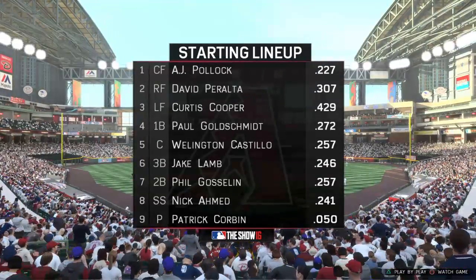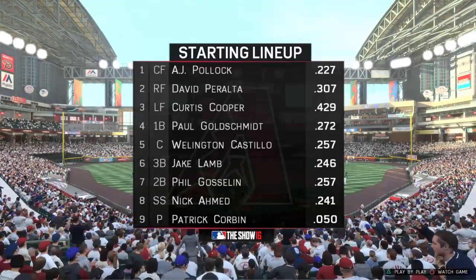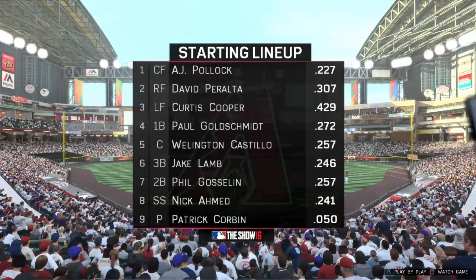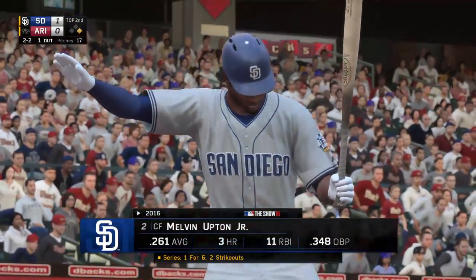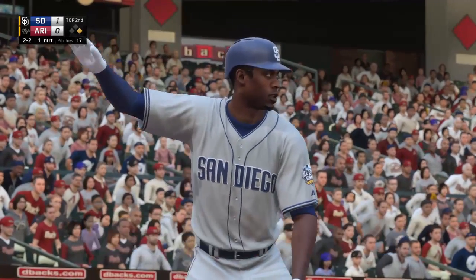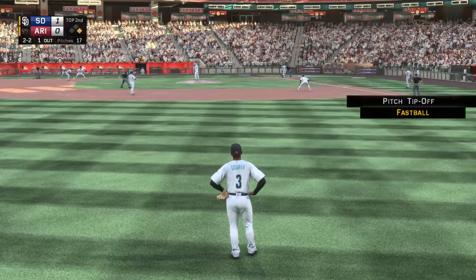And now here's a look at the Diamondbacks starting lineup. Eric Karros, who you focused on? Well, Matt, keep an eye on that number 2 spot. He's a serious contributor. Melvin Upton Jr. steps in with 1 in, 1 out, and 1 on here in the inning. Yeah, it's been a pretty good inning here so far, so we'll see if they can scratch another run across right here.